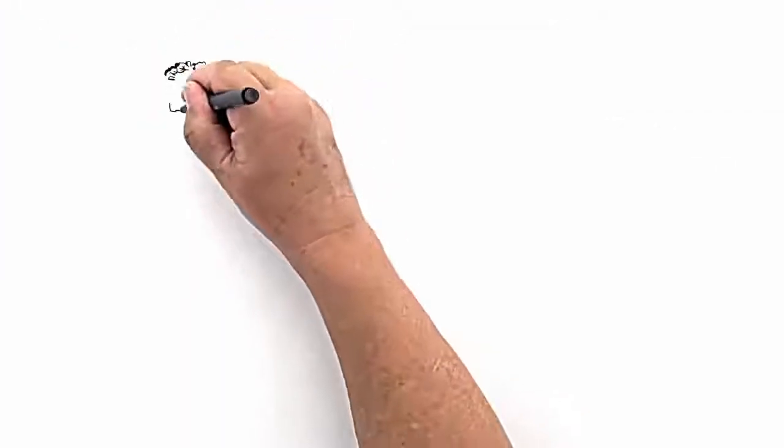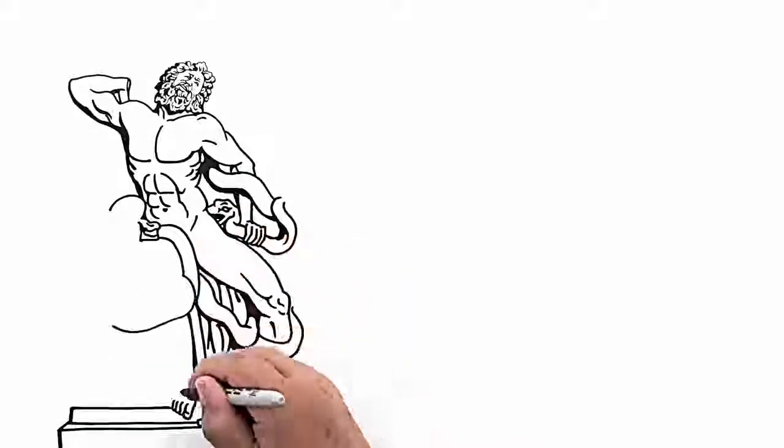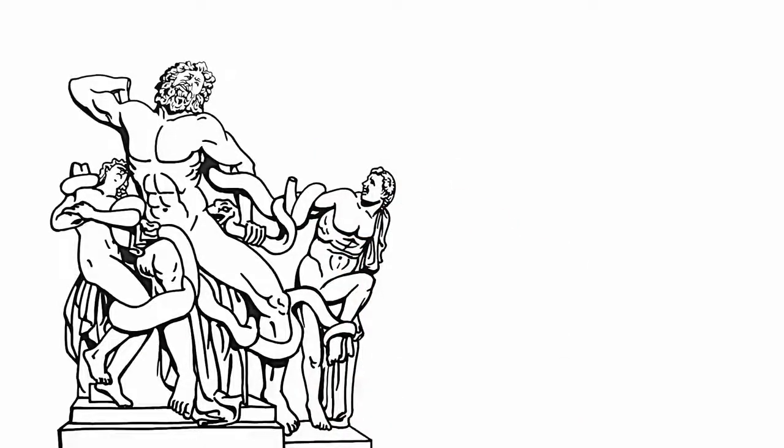In the Hellenistic period, Greek sculptors still popped out amazingly lifelike sculptures, but now they added more emotion and action, like poor Laocoon and his two sons being strangled by two giant snakes sent by the gods as punishment.